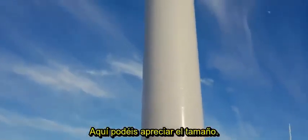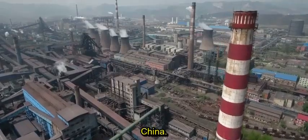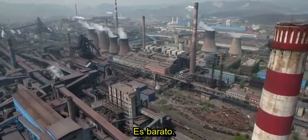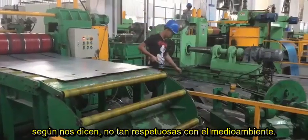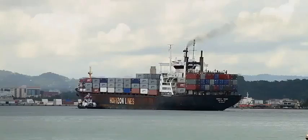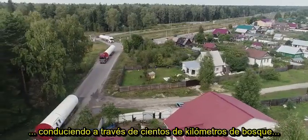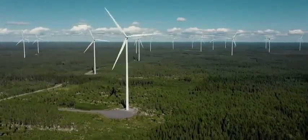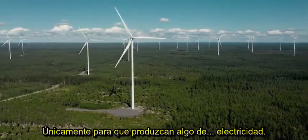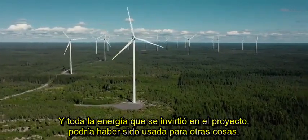Yeah, so you can just see the scale. These steel towers are being produced in China. The reason? It's cheap. They're manufactured in coal-fired steel plants, as we're being told, not so environmentally friendly. Made in China and shipped in large cargo ships all the way to Sweden. Driven hundreds of kilometers through the forest and finally constructed to last 20 years, just to produce some electricity. And all the energy that went into it could be used for other things.